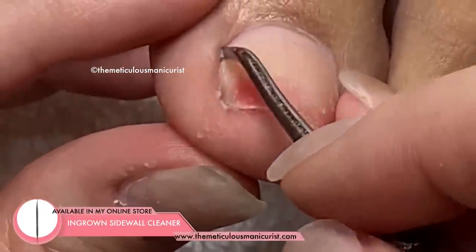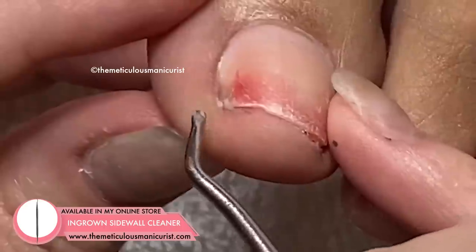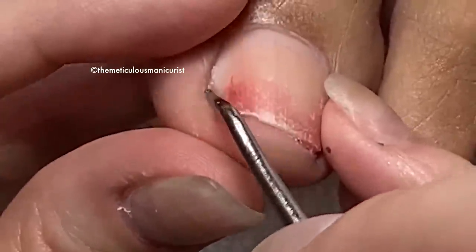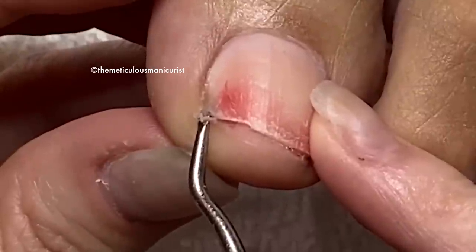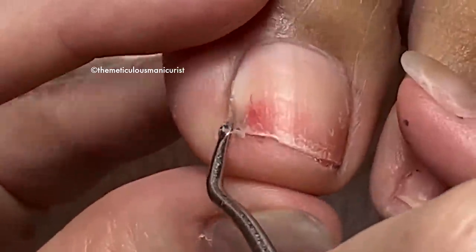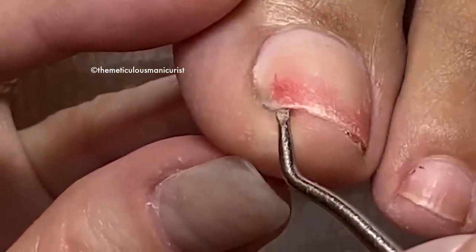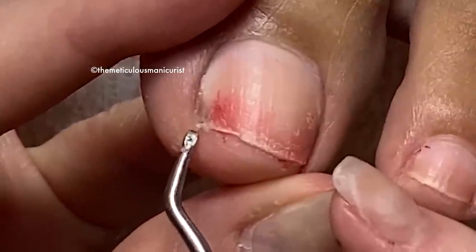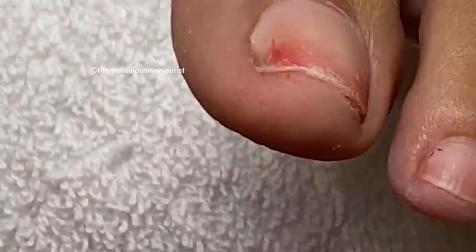So keeping cuticle oil on your toenail to keep all of this skin nice and soft, so when the nail grows, it will just pop right over top of the skin, because this nail wants to be on top. It needs to be on top like this. So you don't want to cut your toenail that low on this side again. I think it kind of cracked, and that can happen too.